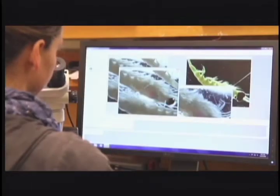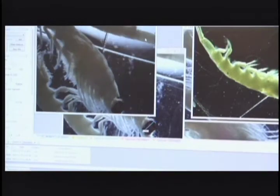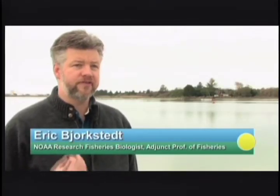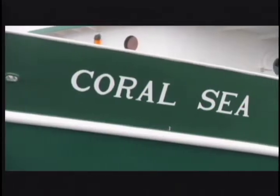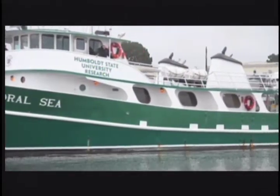As well as undergraduate and postgraduate studies, HSU is involved in a number of partnerships that make a real difference to businesses and agencies. Humboldt State is a really great partner for a number of reasons. First of all, the university has a strong tradition of education and research in marine sciences. Second, it has a nice little research vessel, the Coral Sea, that serves as a great platform for the work we need to do in the ocean here.